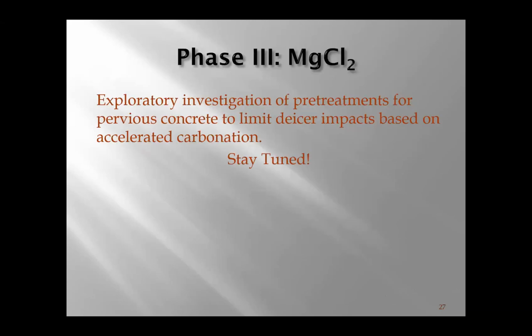So what are we doing with mag chloride? The mag chloride seems to hold up better. And what we're exploring here is some pre-treatments. We think if we can accelerate the carbonation, we may be able to limit the deicer impact so that people can be pretty comfortable about putting mag chloride down. But those tests are still in progress, so stay tuned for them.